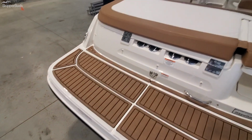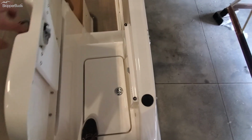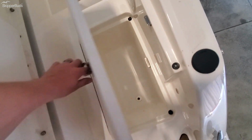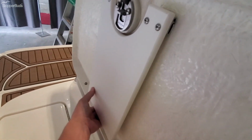We'll start here on the extended swim platform. We have a really nice cushy C-deck flooring, which feels great on the feet and has some grip when it's wet. Designated walk-through transom area here, which is nice so you don't have to step on your cushions, and a great spot for this cooler. The cooler is accessible, of course, from the water or here in the cockpit, so nice spot.